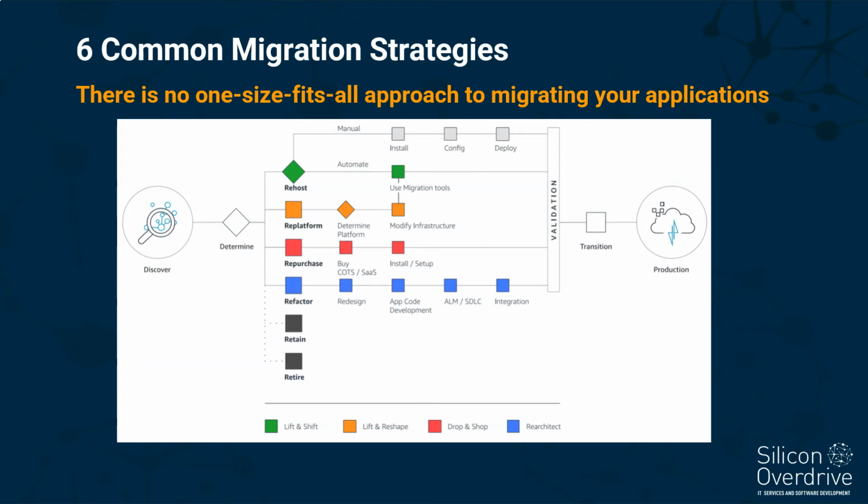The third migration strategy is to repurchase. This is where we move to a newer version or different solution. It likely means your organization is willing to change the existing licensing model it has been using, which is worth considering for workloads that can be easily upgraded to newer versions.